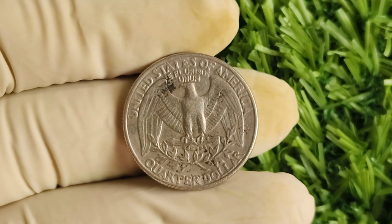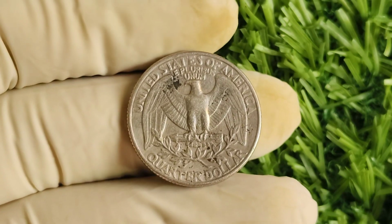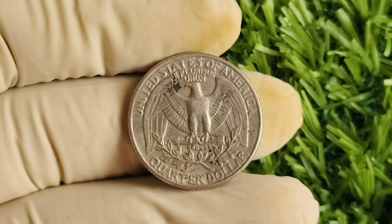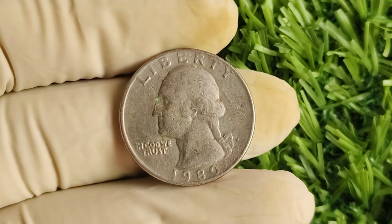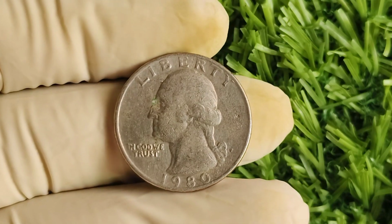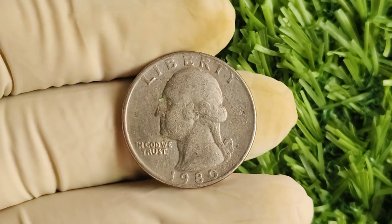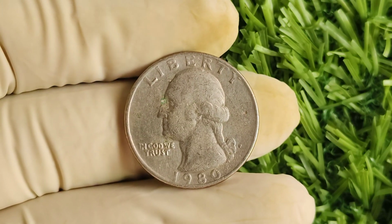A buddy of mine, we'll call him Mike, is a retired mechanic, about 65 years old. Always loved collecting coins as a hobby. Nothing serious, just picking out odd ones from circulation. One day he's sorting through a big jar of change he's been tossing coins into for years. You know, the kind that weighs a ton and could break your foot if you dropped it.